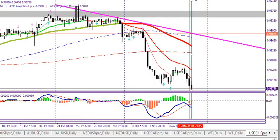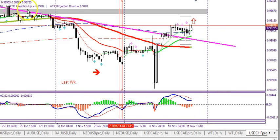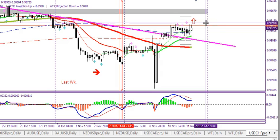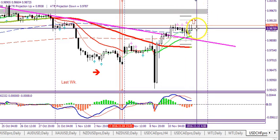Let me just switch to the 4-hour chart. So again, you could take a breakout above, in this case, 0.9910. Above 0.9910, for a breakout above that or a close above that, then price most likely will go much higher to the resistance area there.